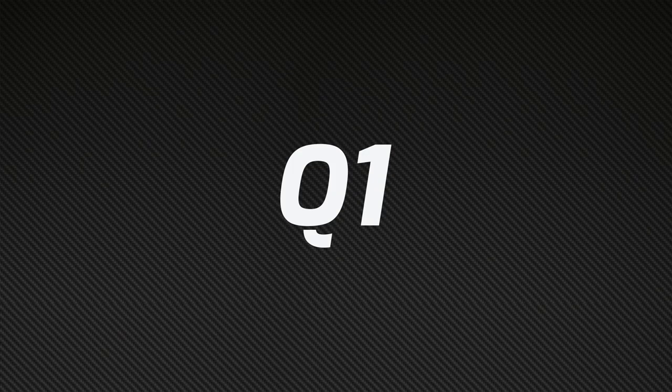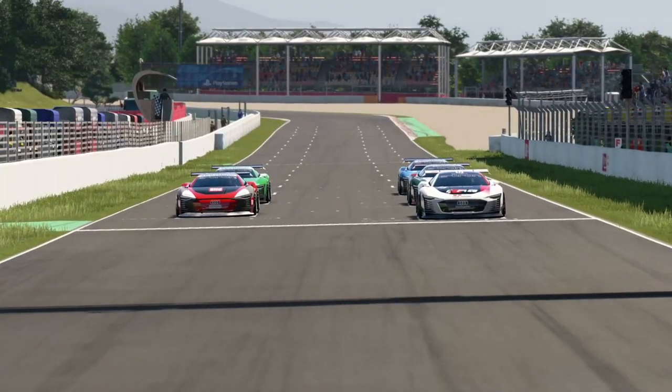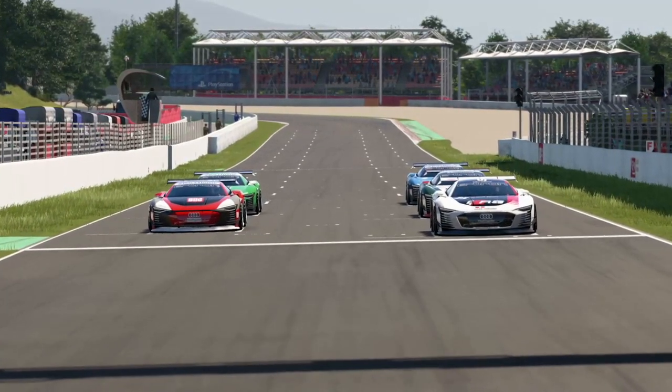The Circuit de Catalunya, Barcelona, is the scene for the next round of hashtag Race Home. 4.6 kilometers, 16 turns, 6 left-handers, and 10 of them are right-handers.